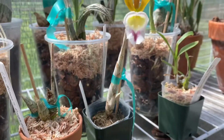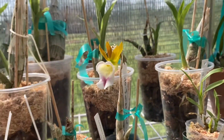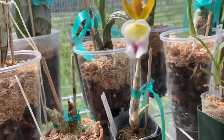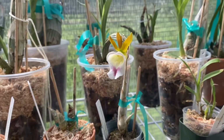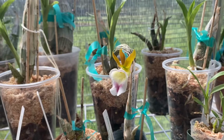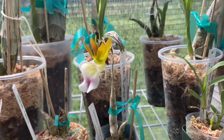And then, of course, my Galeandra Stangeana, still giving me a bloom. It never stops blooming, it seems like, but still no new growth. It keeps branching its blooms, so it's just always in bloom. And I kind of just want to cut the spike, but I won't, because it still has plenty of energy.